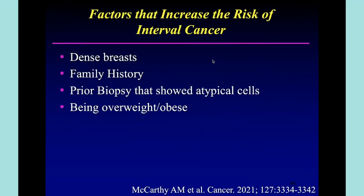So hopefully you'll never get breast cancer. And if you do, you want it to be found on a mammogram or other tests, preferably not as an interval cancer. But here are the risk factors that increase the possibility of an interval cancer. Obviously, dense breasts, a family history, a prior biopsy that showed atypical cells, or being overweight. And if you fall into one of these categories, try to have a mammogram every year. And if you are obese or overweight, there are so many other associated health risks. It's definitely preferable for you to get to a healthy body weight. And I'll tell you now about dense breasts and what you can do to decrease that risk.